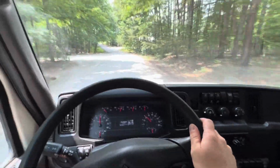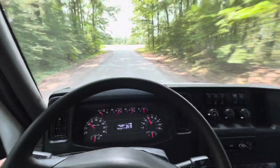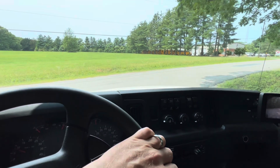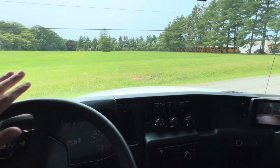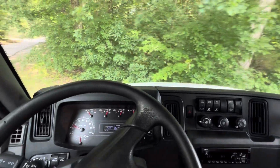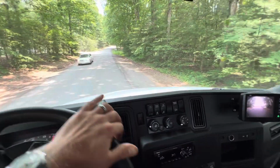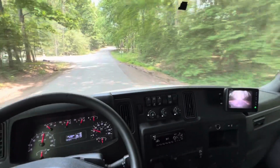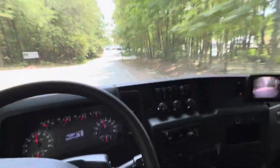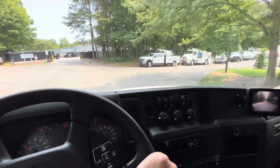Again, it's a 6.7 Cummins ISB, mated to an Allison automatic transmission. Another thing that's nice about the extended cab, you lengthen that wheelbase a little bit, so it's not quite as bumpy as a short 11-foot bed. Pretty good turning radius, all things considered. I'm going to go off the pavement here a little bit, but I think I can make this turn still. Plenty of power, shifts through the gears nicely, really gets up and goes.